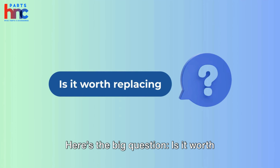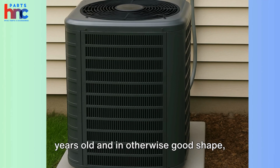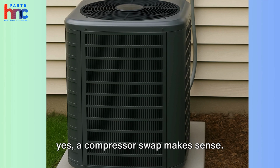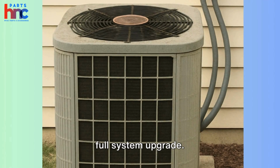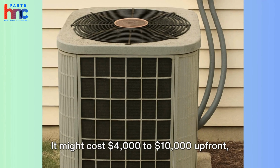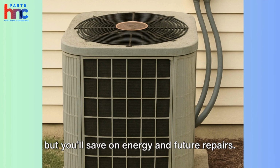Here's the big question. Is it worth replacing? If your AC unit is under 10 years old and in otherwise good shape, yes, a compressor swap makes sense. But if it's 12-15 years old, consider a full system upgrade. It might cost $4,000 to $10,000 upfront, but you'll save on energy and future repairs.